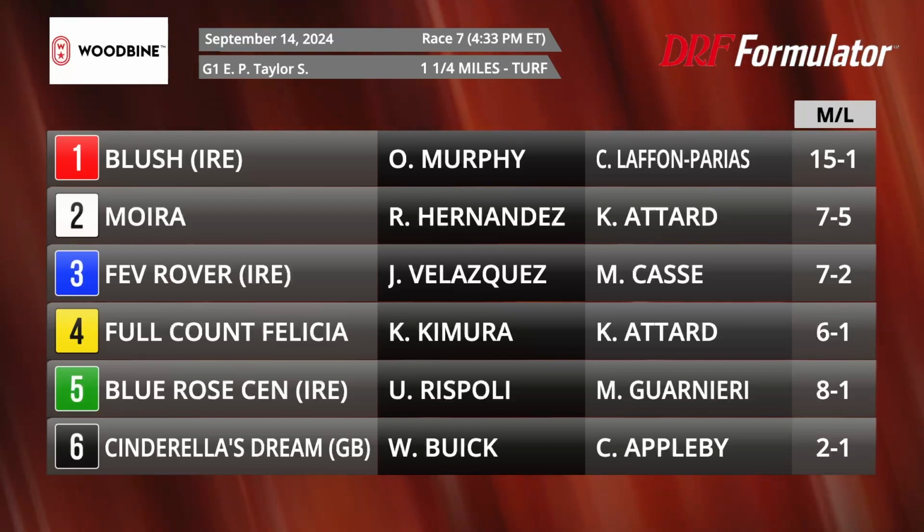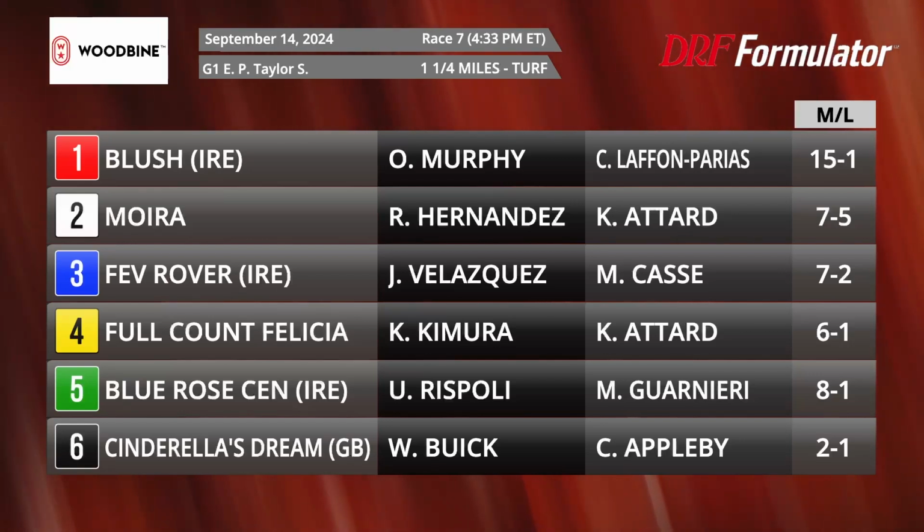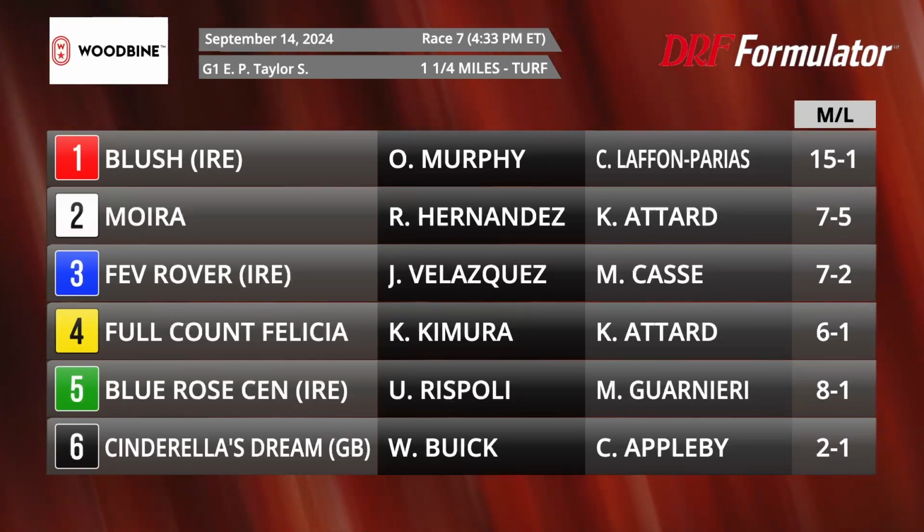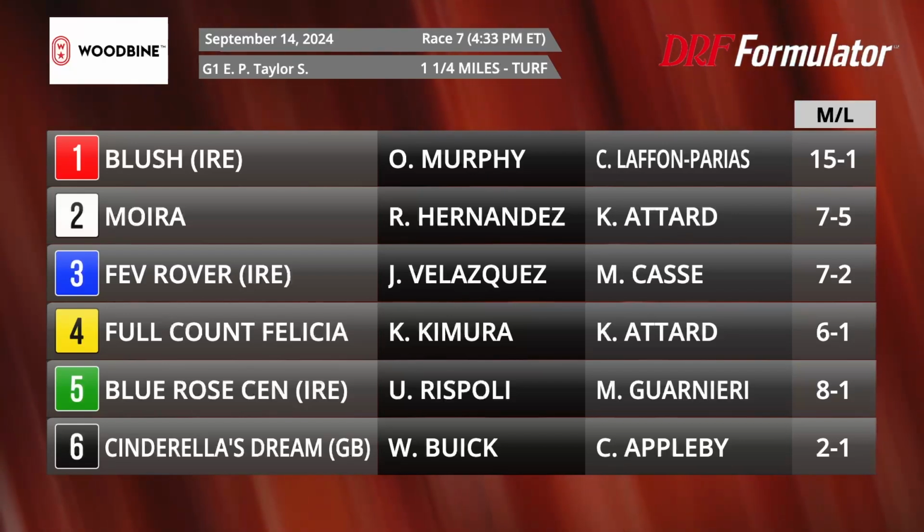Yeah, this is a grade 1 that really is a true grade 1 when you look through the field. Rover, Blue Rose Sen, and Cinderella's Dream have already won at that highest grade 1 level. Interestingly, Moira is one who is still in search of her first grade 1 victory, but she has certainly run well against top-level competition in the past and is a deserving favorite in this race.